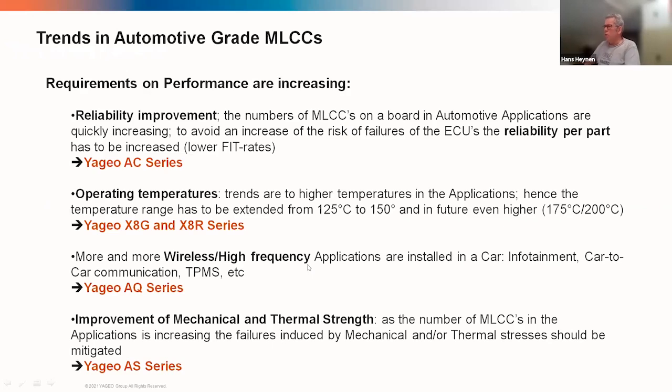Trends in automotive already mentioned a bit before. Reliability improvement. The number of MLCCs on a board in automotive applications is quickly increasing. To avoid any increase in the risk of failures of the ECUs, the reliability per part has to be increased, or in other words, they should show lower FIT rates. Here we offer the AQ Series.